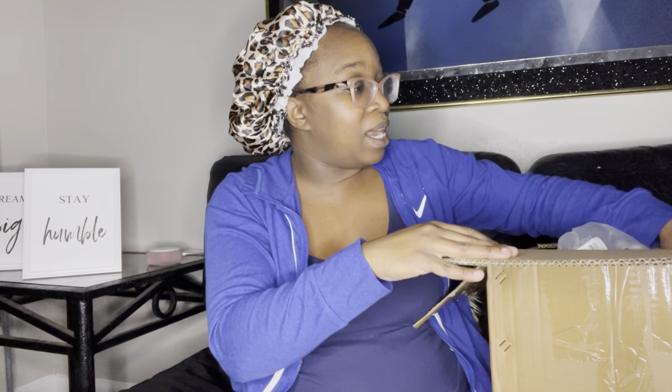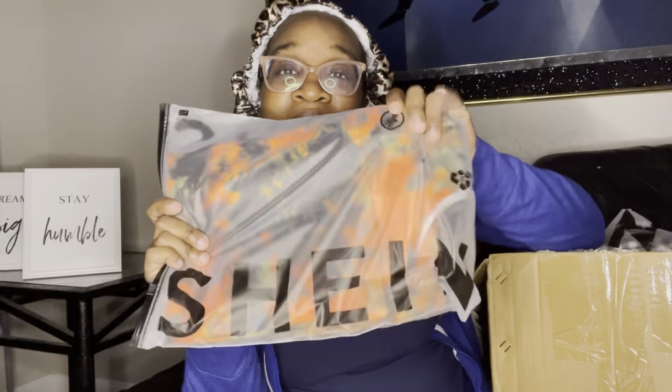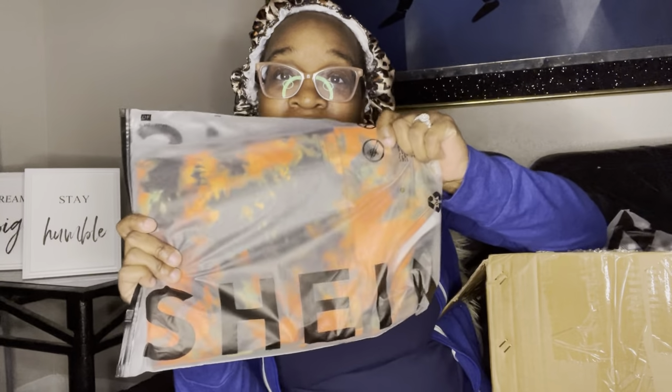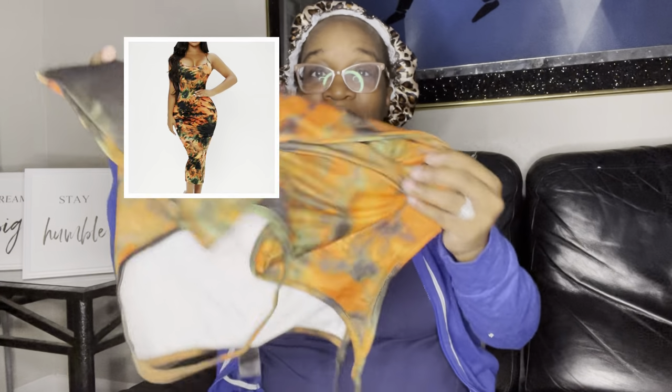Now that I got the box open, ooh, it's a lot of bags, y'all. I like Shein because they bring you these cute little bags with stuff in it. So the first thing I am going to open, let's see what this is, y'all. I think I remember ordering this one. I think this is a dress. Yeah, it's a dress, y'all.